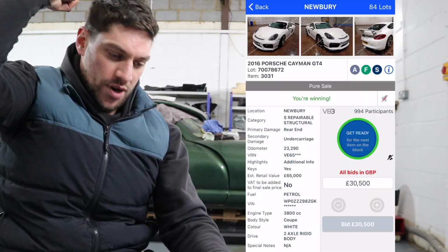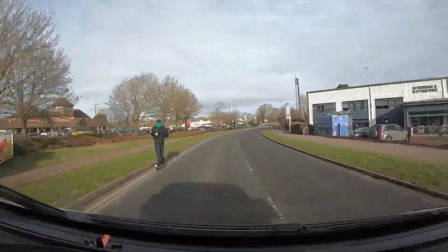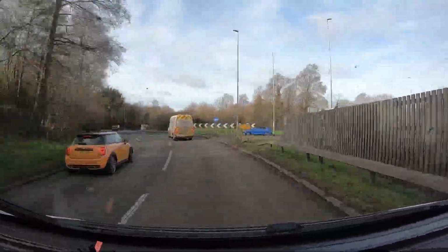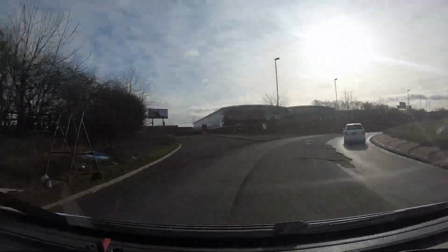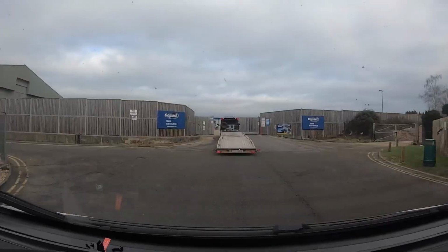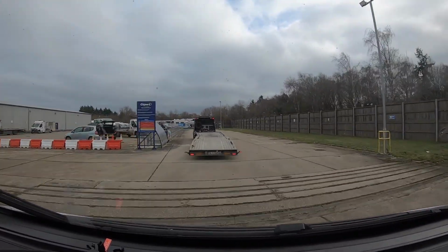Yes! Oh! I've always wanted a 981 GT4 ever since they came out 7 or 8 years ago, but the price has always remained high. Being able to buy this one crash damaged at nearly under half the value is the only way I'll ever be able to afford one. So I took the 2.5 hour drive down to Newbury Copart to collect the GT4, and just look how good this car looks.